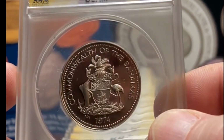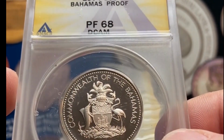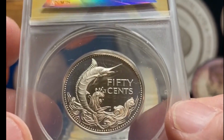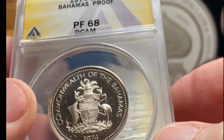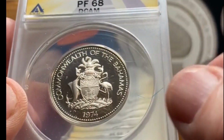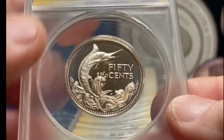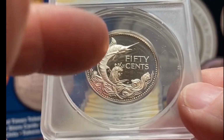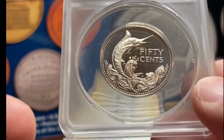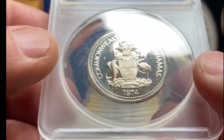But this also was a Proof 68 deep cameo, and just, once again, beautiful. Proof 68. And, oh, well, guess what? I thought Queen Elizabeth was on this one. This one must be the reverse. That is my mistake. I wonder why they did that. I may have to do some research. This is the same reverse as we saw in the other. It's really interesting, isn't it?